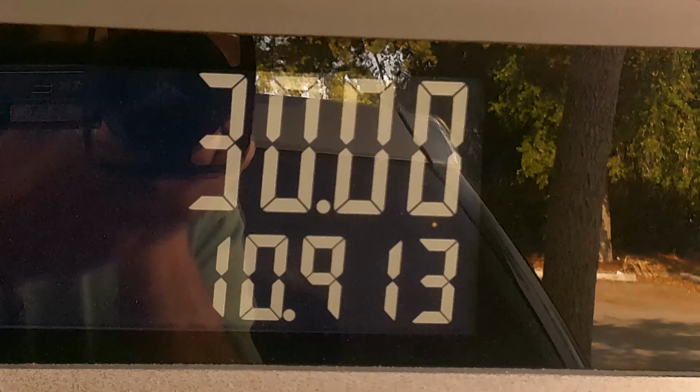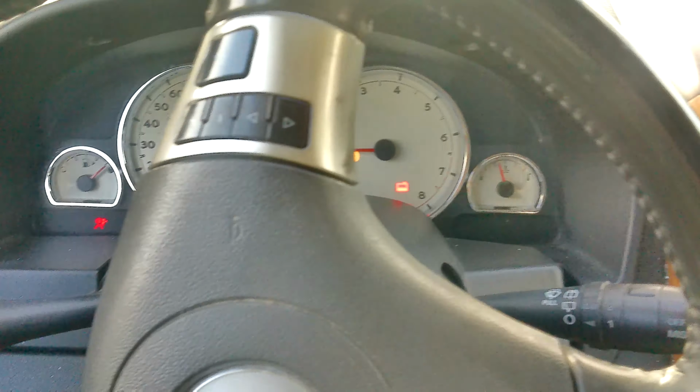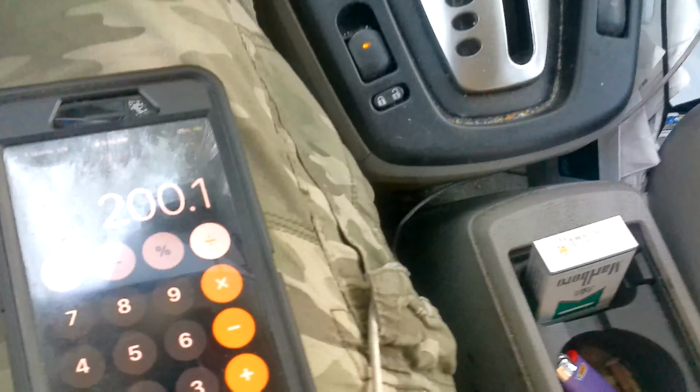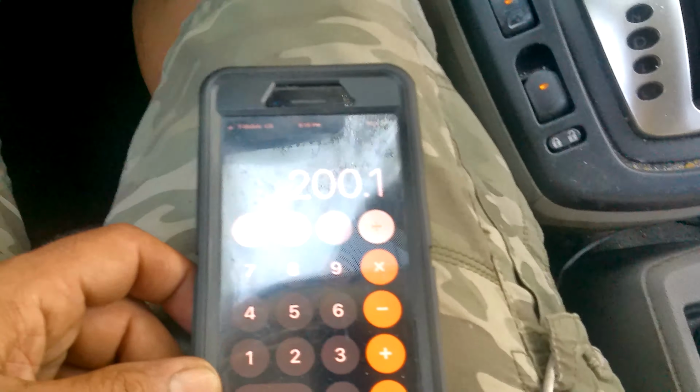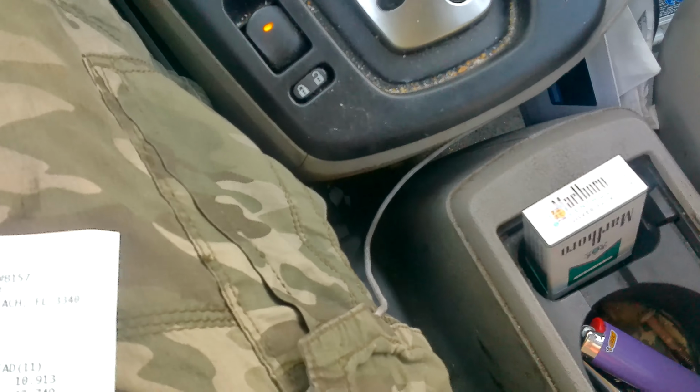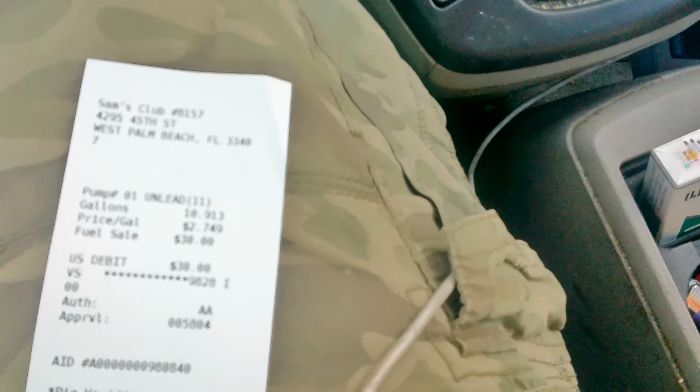All right, now I'm gonna fill it once this lady's done scratching her legs and filling her car. Now you take that number, 10.913. Now you see, I got it at 0. All right, but I wrote down the mileage. Hopefully I can get this. See, 200.1 by the receipt is somewhere there. 10.913.